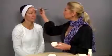So now I'll put this mask on Karen's face, and it's best to do this from the inside outwards. That is, always start in the center of the face with the largest surface area, the forehead, and spread it out from the middle outwards and continue over the whole face. This is really important and quite different to how you apply other face masks.